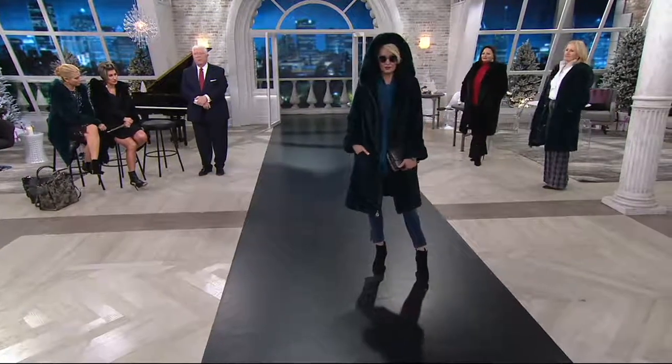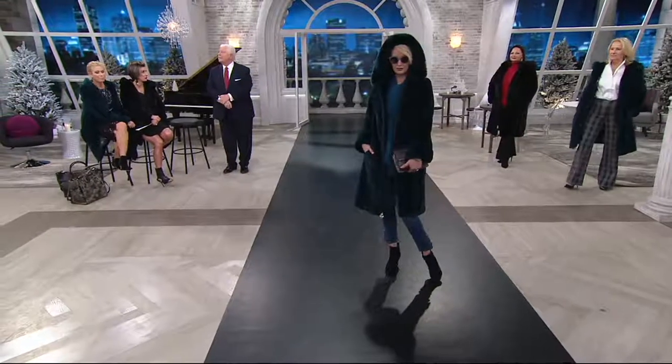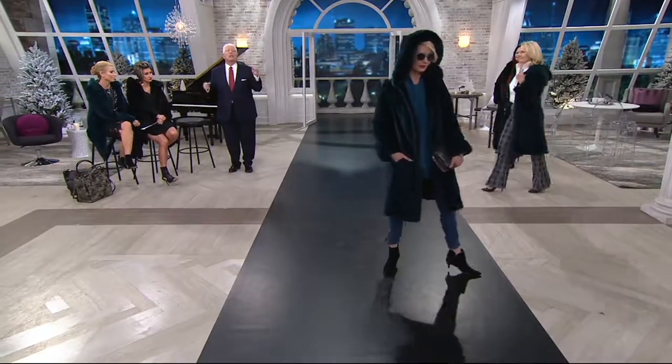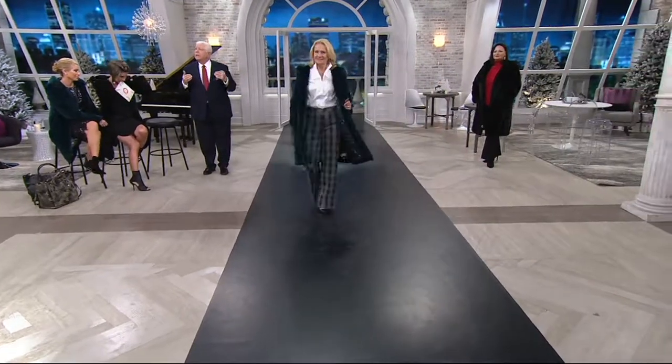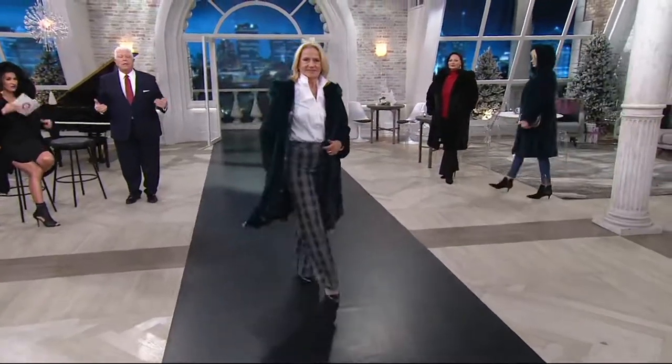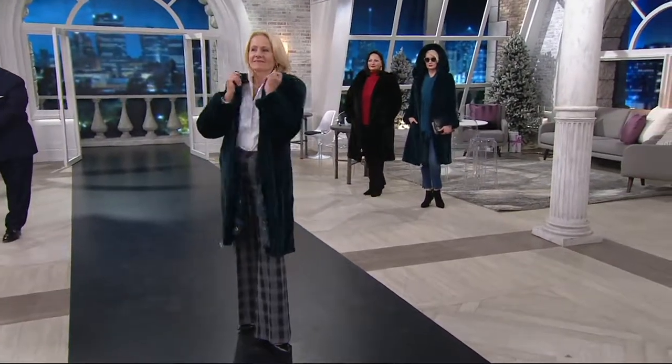$35 on Easy Pay, and I would say the length is part of why this is just a winner. And it's practical. It's not going to be too long. So if you're a little bit more petite, it's still going to give you all the right coverage. You look like après ski. I love it. The hood is gorgeous, right?